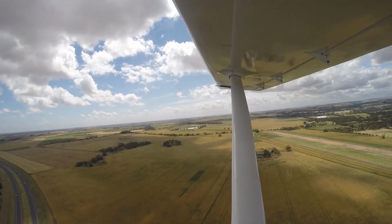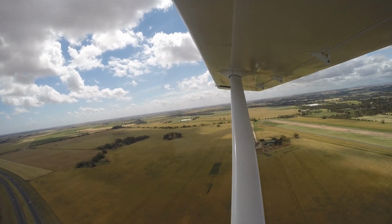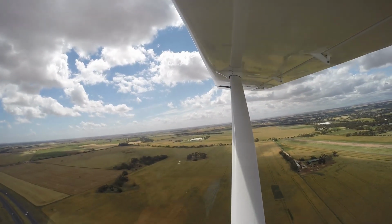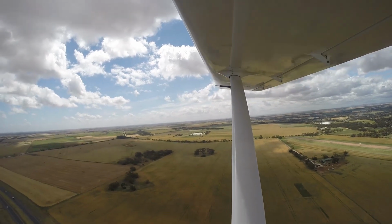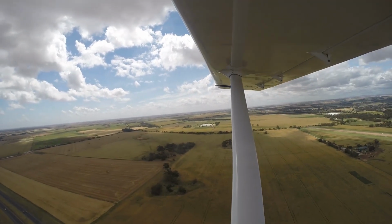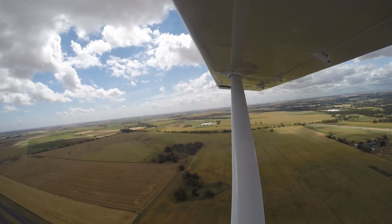Traffic Gawler, Jabiru 7385 is crossing 23 Gawler. And 7385, radio check. Reading you 5 by 5. 5 as well, thanks.